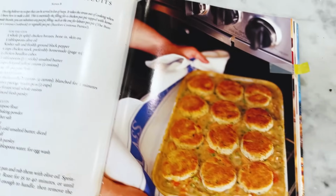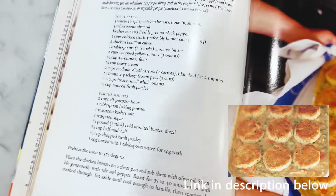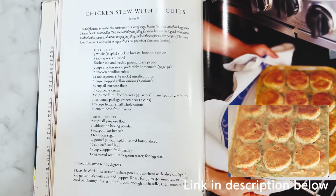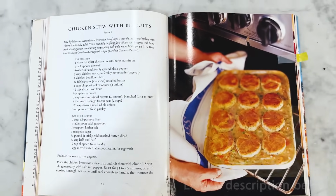So we will put a screenshot of this recipe up. You can probably also find it online. If there's a link, we'll try to include it. But this is what I am doing while watching one of my flashback videos.